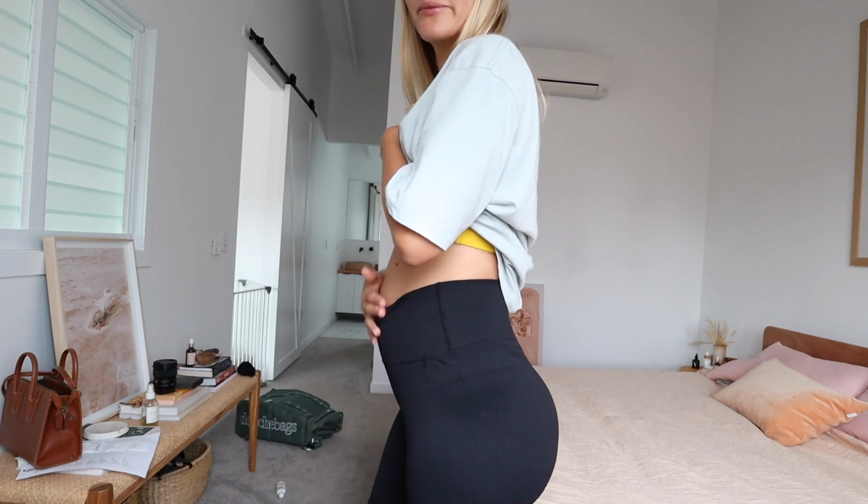So yeah, that's my little body update. Wearing lots of baggy shirts at the moment. And yeah, just trying to find things that fit me, because most of my stuff in my cupboard does not fit me.